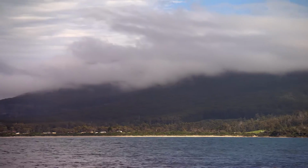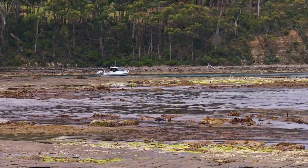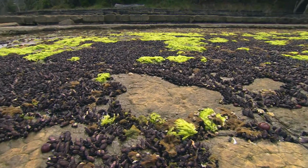I'm rock pooling on the southeast coast of Tasmania. Wherever the tide is out, there's always a whole other world to explore. And this place is bursting with life.